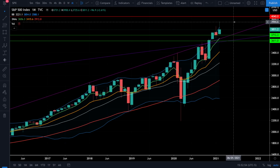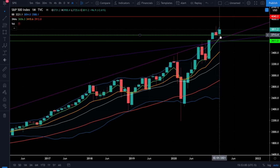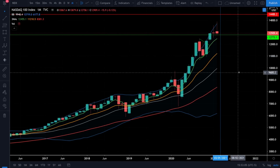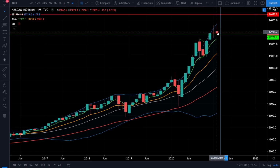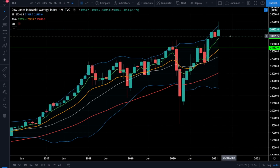Now, just real quick, let's also look at these monthly charts, and we can also see on the SPX that we have a bull trend and the price action is over the 5 EMA on the monthly chart. On the NDX monthly chart, we have a very strong bull trend and the price action is still above the 5 EMA on the monthly chart. On the Dow Jones monthly chart, we also have a bull trend and the price action is closing over the 5 EMA. So on a weekly chart and on a monthly chart, we still have very strong bull trends and the price action is well within the levels of forming higher highs and higher lows.